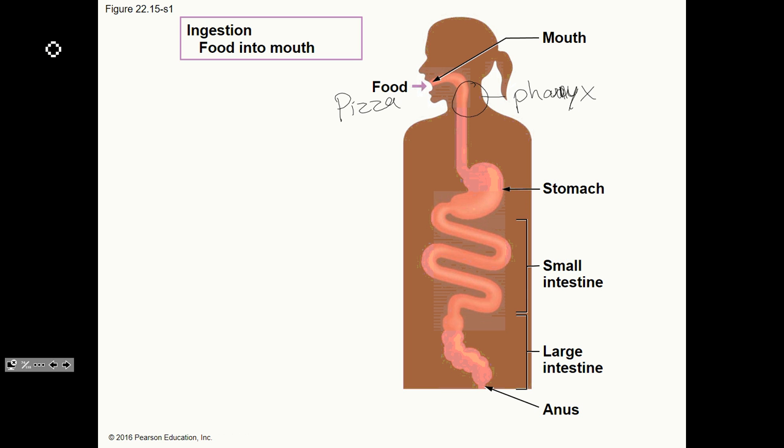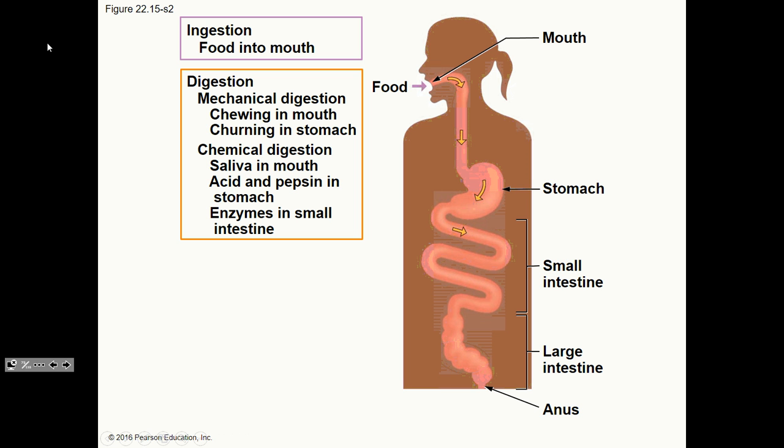So after our pharynx, that's going into our, it actually doesn't label it here, but what's this piece? Our esophagus. Esophagus is going into our stomach. Our stomach leads into our small intestine, our large intestine, and then our rectum. And our anus.